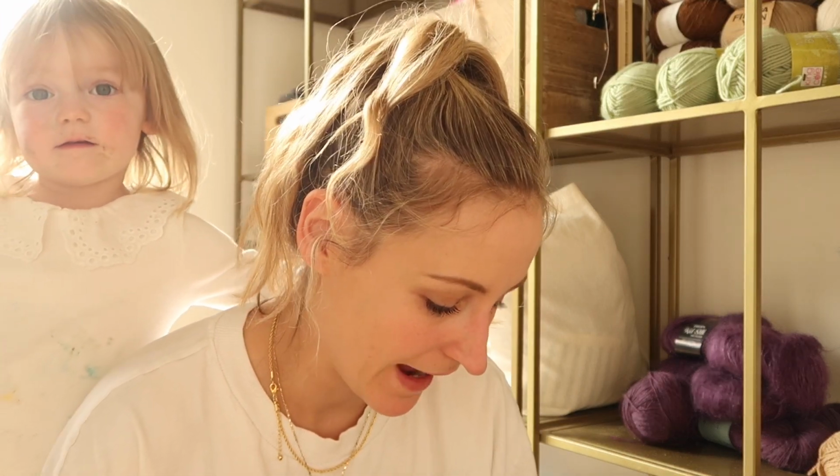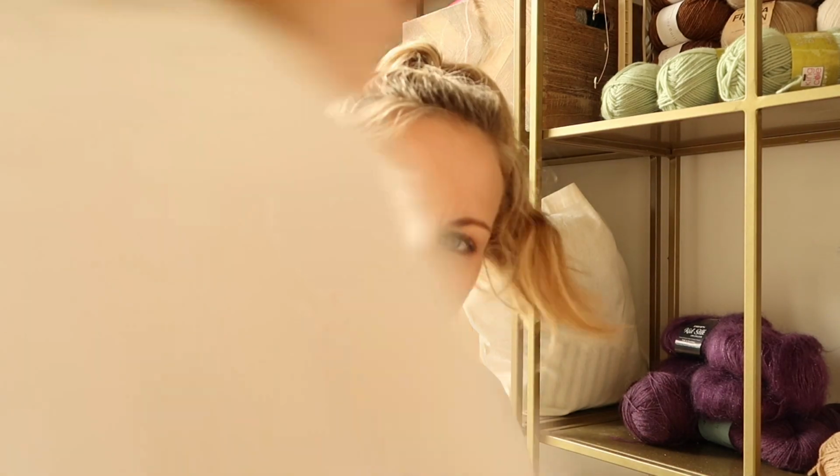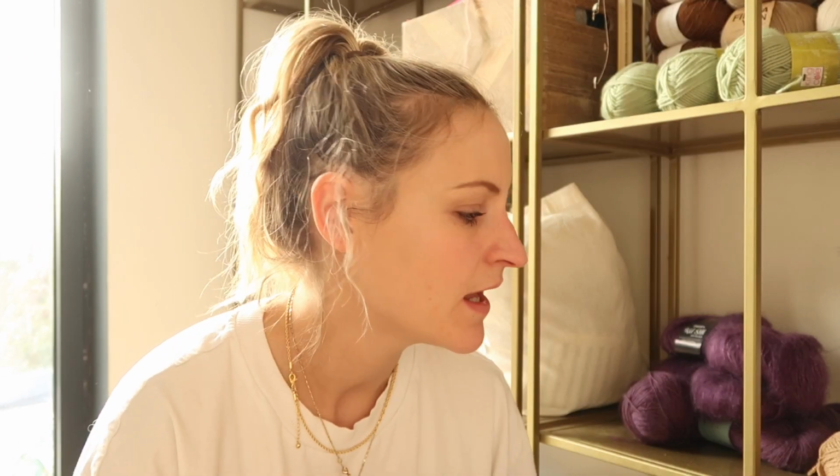So, it's a beautiful colour, but it's not a colour I would wear. I'm not really into purple. You are, Benny. I like lilac. Yeah, you're covered in pen in your new white top. I like lilac, but I don't really wear dark purple. And I've got 3 skeins of the 4-ply and 2 skeins of the DK.